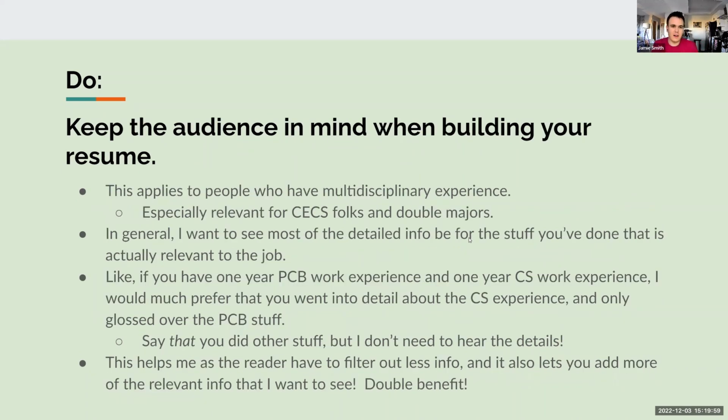Another thing to do is keep the audience in mind when building your resume. So this is for people who have multidisciplinary experience, especially CECS folks, double majors. I want to see most of the detailed info on your resume be for the stuff you've done that's actually relevant to the job. If you are someone who has 1 year of PCB experience and 1 year of CS experience, I really want to see more detail about the CS stuff, and I'd rather you only glossed over the PCB stuff. You can say that you did it, but I don't need to hear all of the details. This was a very common mistake, and it's great to be multidisciplinary, but you don't want to let being multidisciplinary mean you can't list all of your CS or all of your EE experience on your resume.